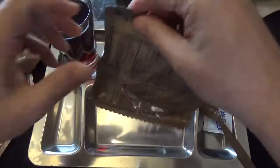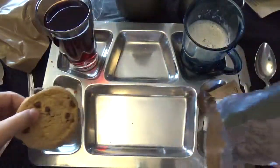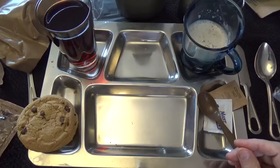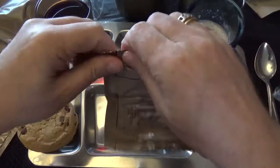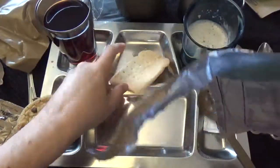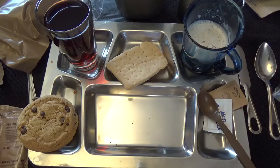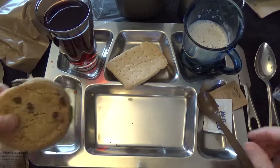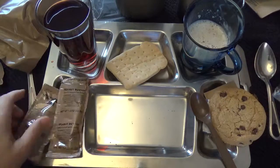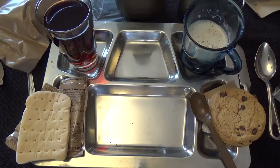All right, let's go ahead and get our other components out here. Beautiful cookie, look at that. And get our wheat snack bread out here. Beautiful. Look at that. Okay, we have some peanut butter and I'll throw this over here for now. Peanut butter and strawberry for our stuff to put on there. I'm gonna go ahead and grab our hots.